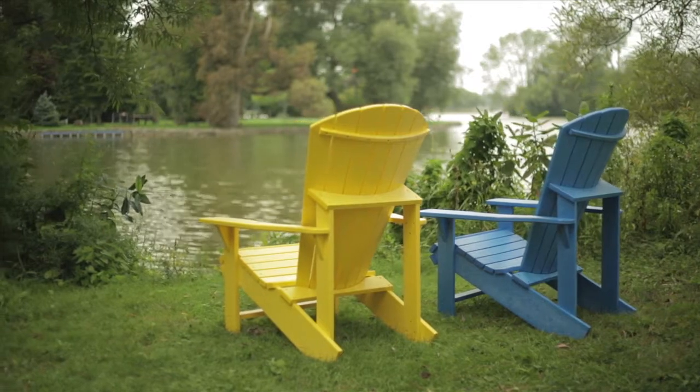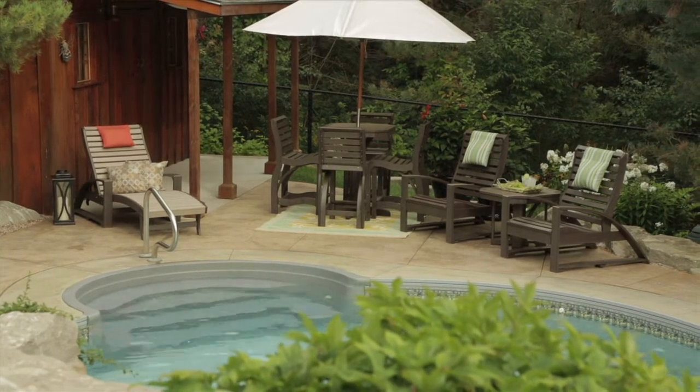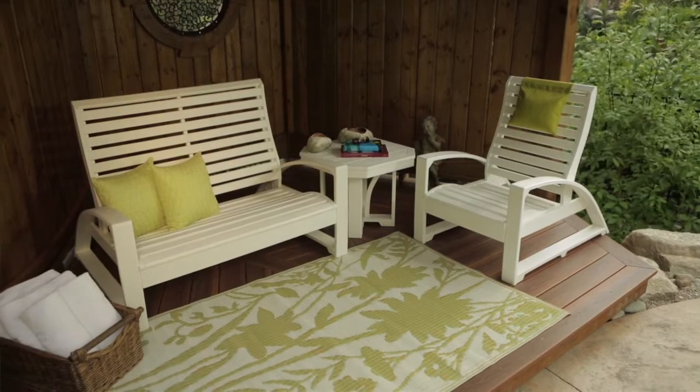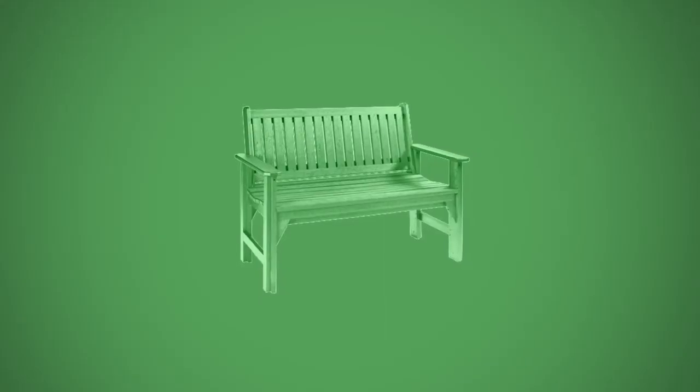We utilize nothing but 316 stainless steel hardware. So our hardware won't rot, rust, corrode, chip, peel, degrade by any means. And they really do last a lifetime. From the Generation line to the Saint-Tropez collection, durability never looked so good and felt this comfortable.